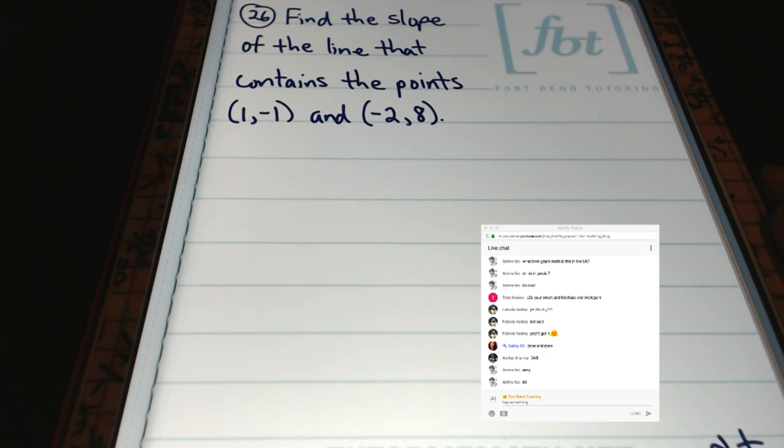exam. Oh, yeah. We have problem number 26, guys. It says to find the slope of the line that contains the points (1, -1) and (-2, 8).